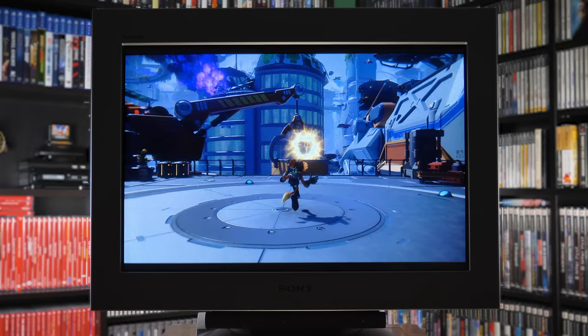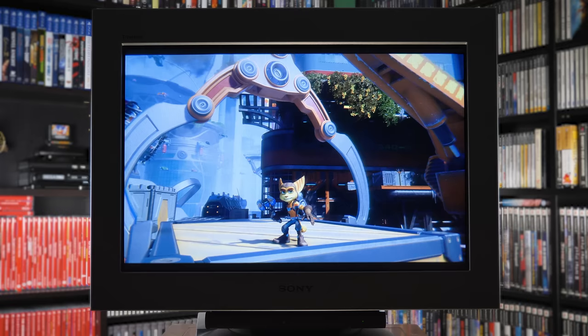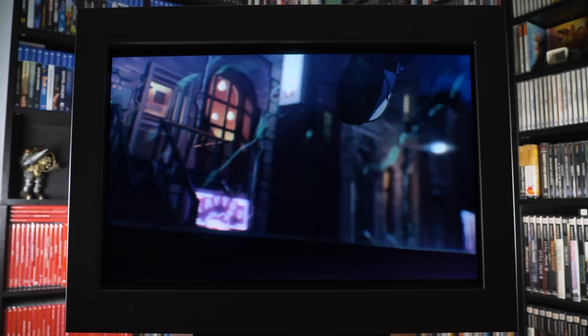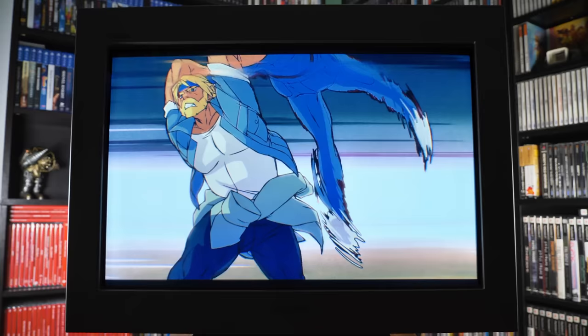The final use case then is what we've been focusing on in this video, that is using modern content on a CRT, but this one's a little bit trickier. I would be happy to play the PS5 or Series X on such a monitor. The lower resolution that you get when using this adapter is no big deal. It actually looks super clean, and the pixel count just doesn't matter in the end.